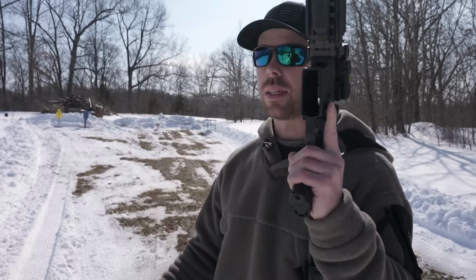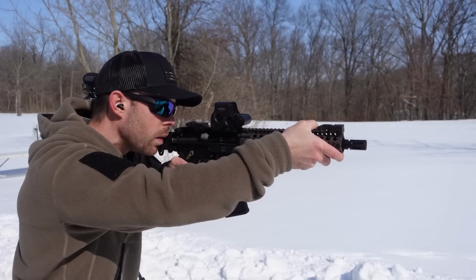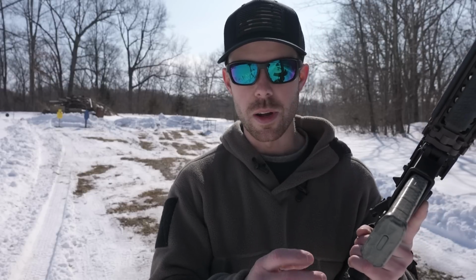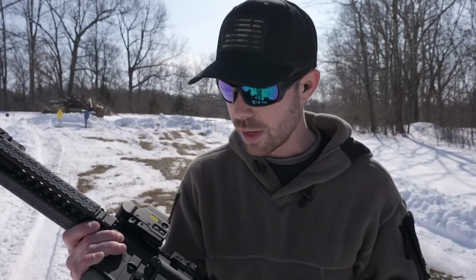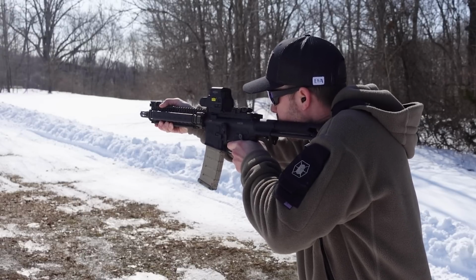All right, so that one did lock the bolt to the rear, and the ejection pattern looks good. It looks like it's probably 3 o'clock, maybe a little bit behind that, but man, it just feels so smooth. I did not expect the recoil impulse to be that gentle. I'm used to the mid-length BCMs and stuff, and that's about as soft as it gets. And this is not far off of that. It's really not as violent as I thought it would be.